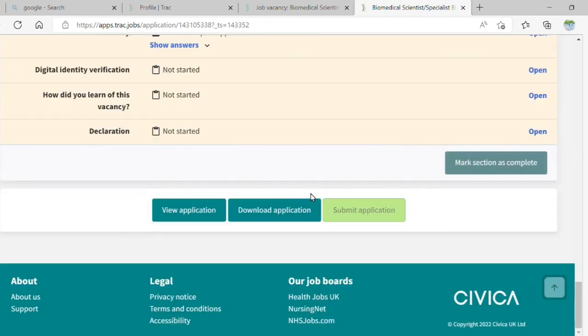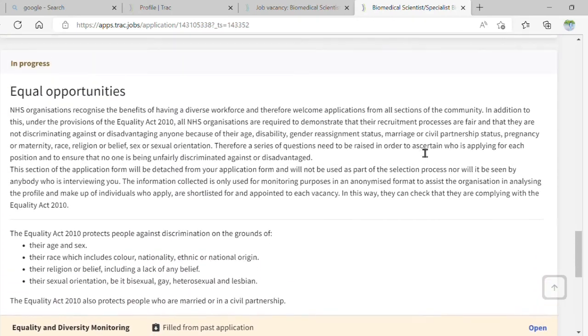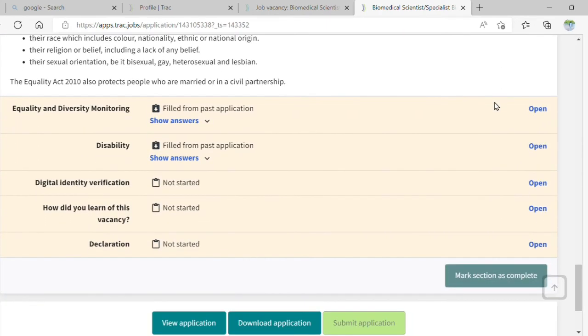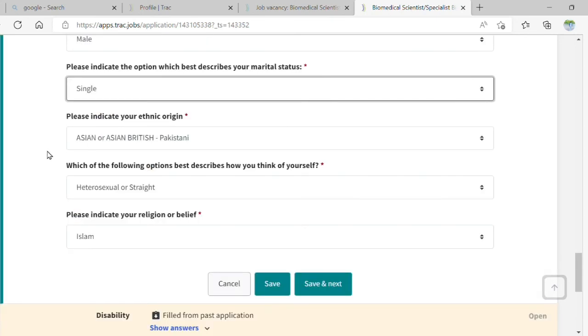This section is completed as well, so click mark section as complete, and then this is the last section of the application: equality and diversity monitoring.